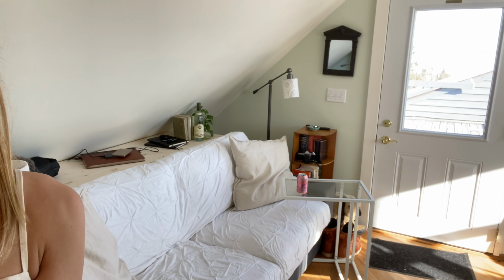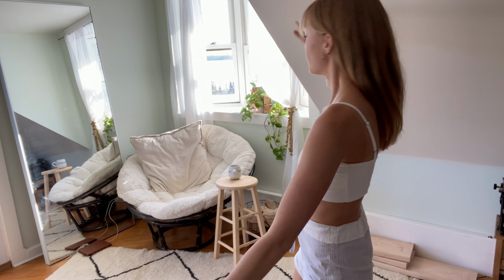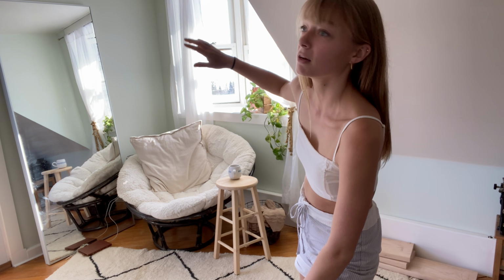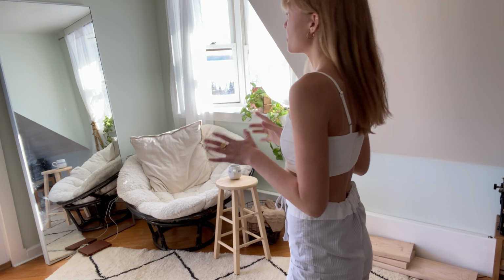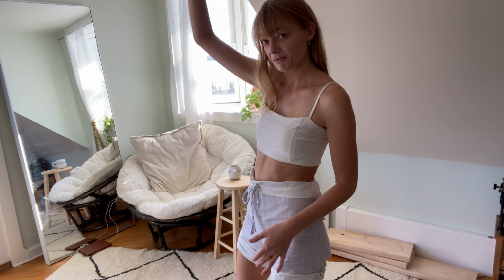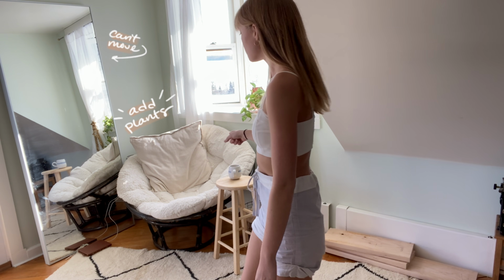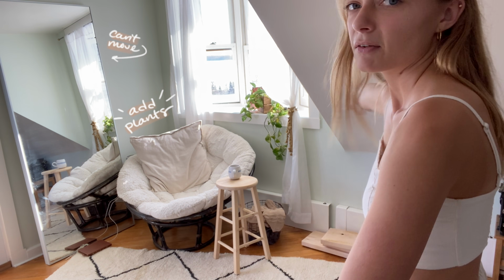Okay, so this is where the couch is. There's the front door. And then this is the other side of the living room. This side I'm having a lot more trouble with because I really wanted a big mirror in this apartment, and I already owned that mirror from IKEA. I did not realize when I moved it up here that there is only one single wall that is not slanted and is tall enough to lean the mirror against, so that is where the mirror went. And this little round chair is from World Market, and I love this chair, but this corner slash end of the room is very, very empty.